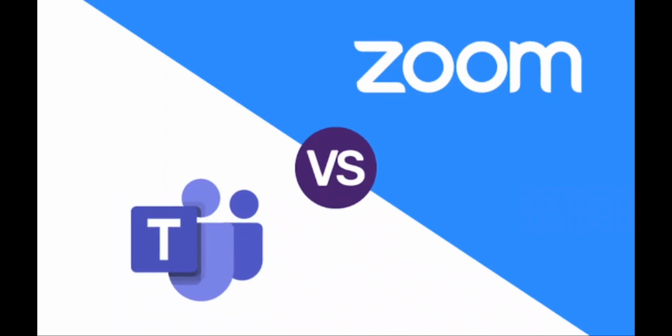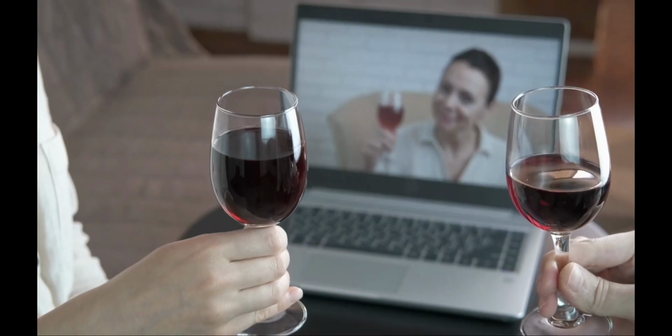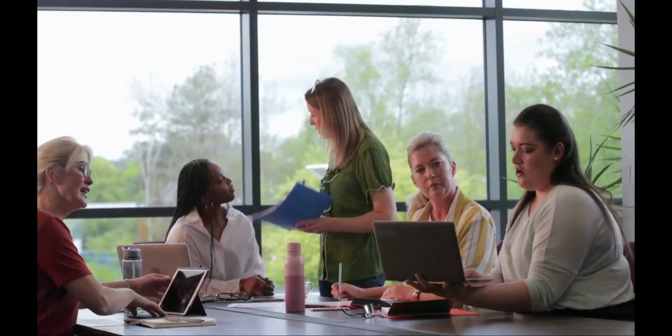Pros. The free plan can hold up to 100 participants. Compared to Zoom's 40 minutes duration, Microsoft Teams offers up to 60 minutes. Quality of calls is top-notch HD. All-in-one solution for remote teams. Cons. Since it's an all-in-one solution for teams, it can get a little confusing at times. It's geared towards teams and not just one-time meetings.